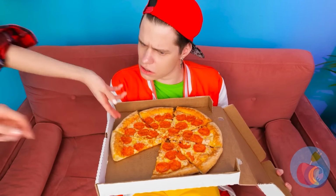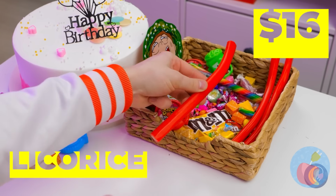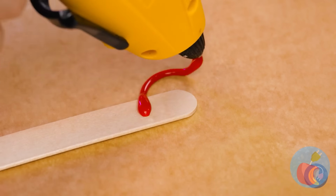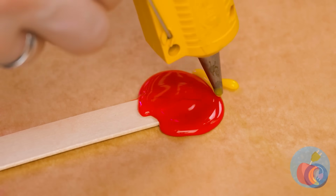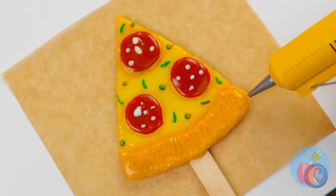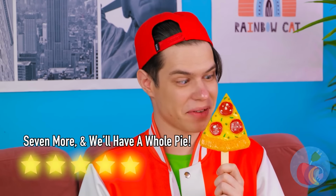Pizza's here. Probably shouldn't have said that. Well, we can whip something up. And you don't even need to step into the kitchen. Just melt some candy with your 3D pen. And you've got your own slice of candy pizza. You know, food just tastes better on a stick. Pretty sweet stuff. Catch you next time.